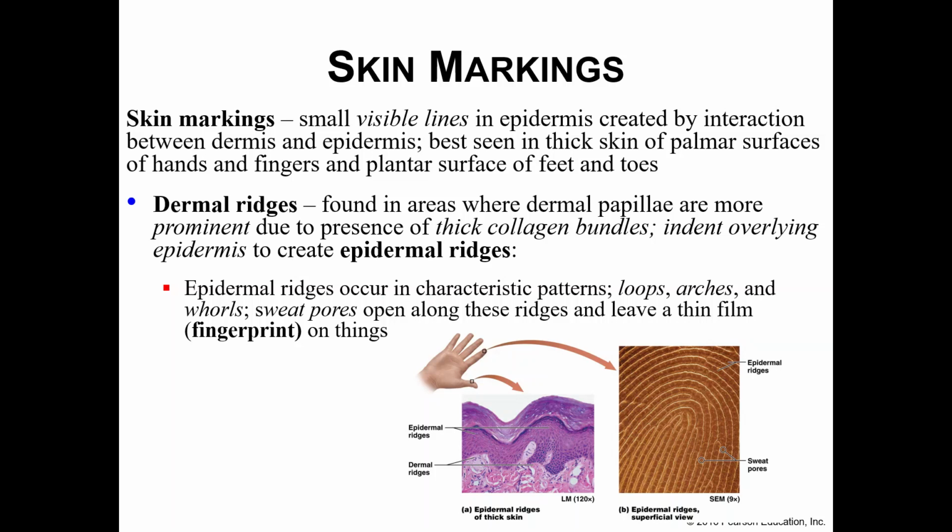First of all, we have dermal ridges. These are found in places where your papillae are more prominent due to the presence of thick collagen bundles. They basically create indentations. They indent over the epidermis. They create epidermal ridges. Now, y'all know about these. You just might not have called them epidermal ridges before.